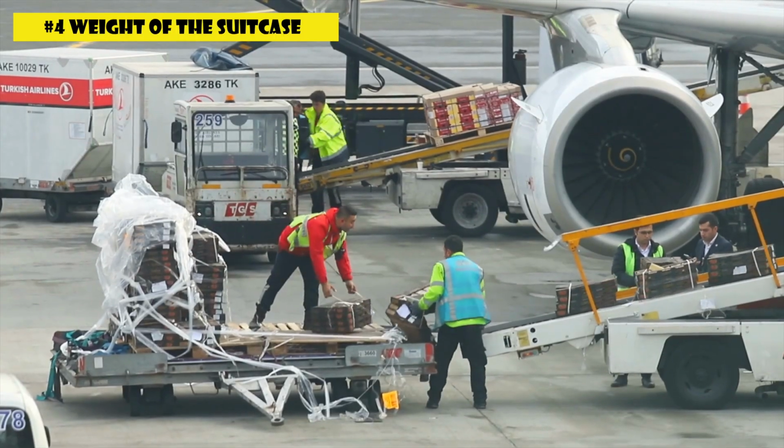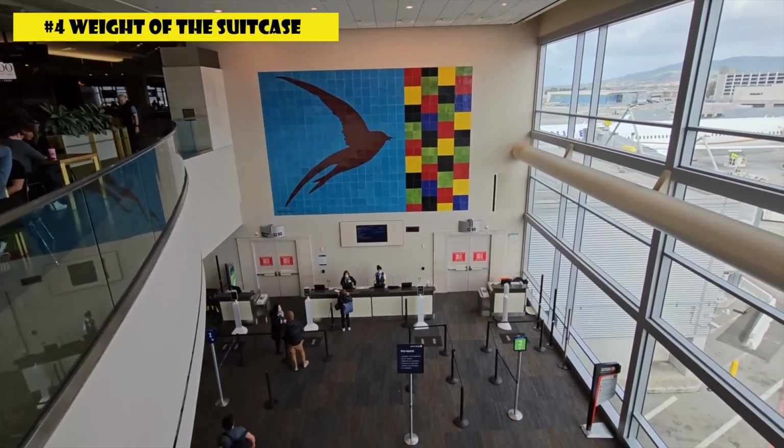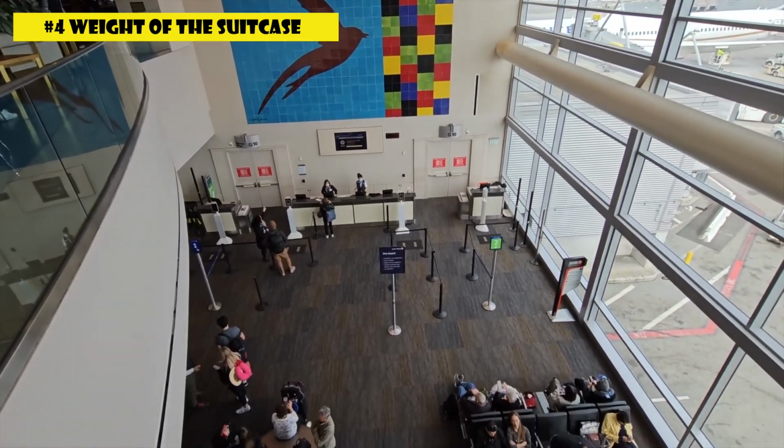Mistake number 4 is not considering the weight of the suitcase itself. Now, especially if you're flying those discount carriers, every airline has some maximum weight before a bag is overweight, but the discount carriers often go a step further in weighing your carry-on bags in addition to your checked-in bags.